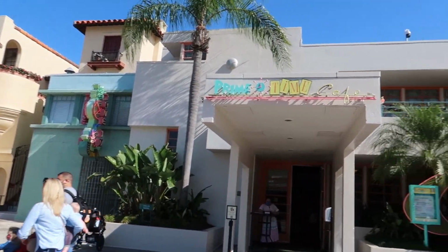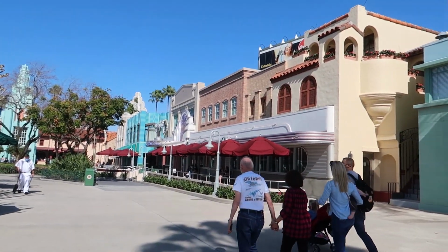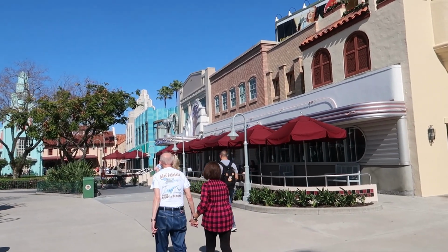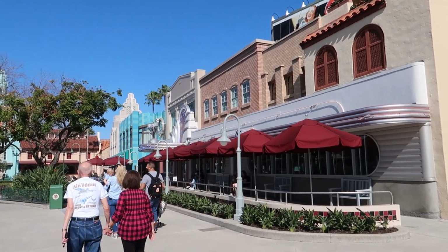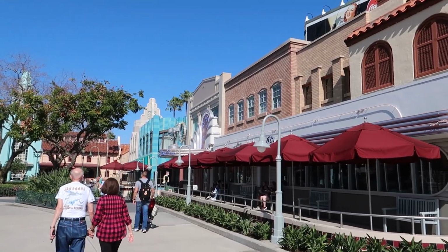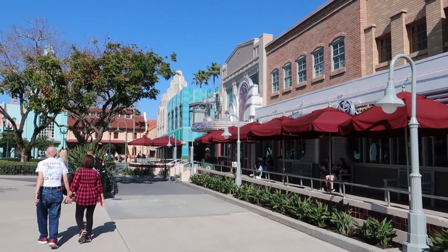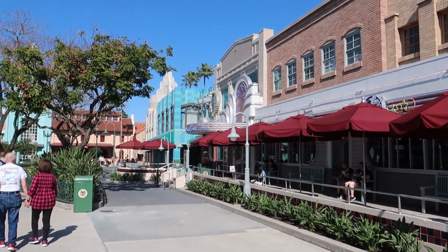And then on the side of the 50s Primetime Cafe, we actually have Hollywood and Vine, which is right over here. And this is a restaurant that features character dining. So usually this is a buffet style restaurant. And then different Disney characters will come around to your table, sign autographs, take pictures.